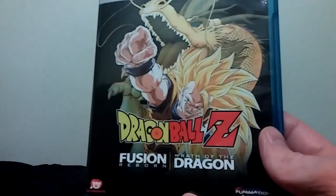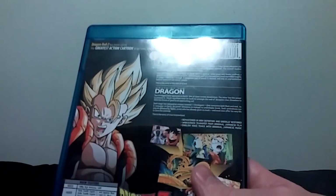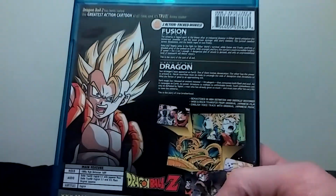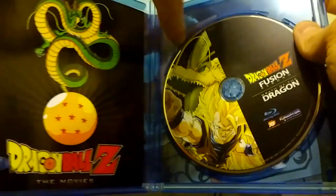And lastly, Dragon Ball Z Fusion Reborn and Wrath of the Dragon double feature. Both of these movies are pretty good. You see the origin of how Trunks got his sword, which I always thought was cool, even though it really doesn't make any sense because there's no way that would have happened in the future timeline. And we have the same artwork of Hoi back there as the Wrath of the Dragon set. So, that more or less does it.